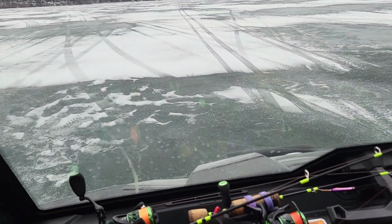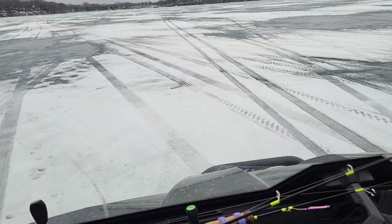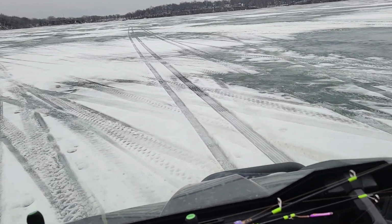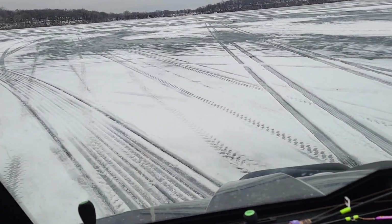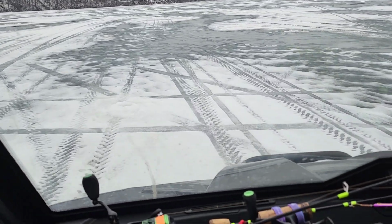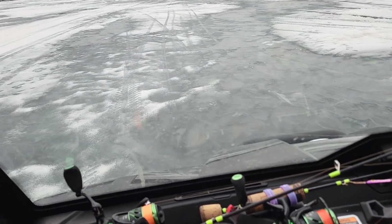Don't be buzzing around going really fast. I've been going slow today, taking it easy out here. It's hard to see any bad spots if there are any, because normally when you see dark colored ice, you want to get out and check it. But I'm out here driving on Bud with a side-by-side, and I haven't seen any big slush pockets, anything major to worry about on that side of things.